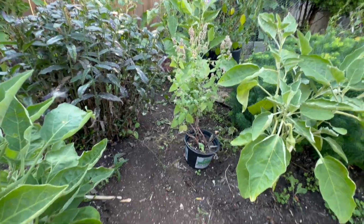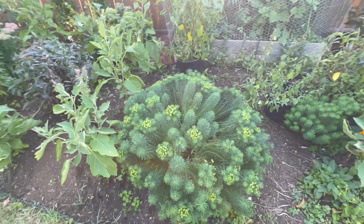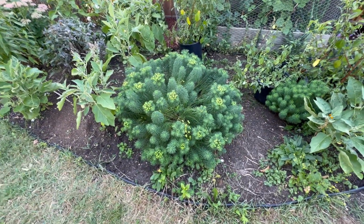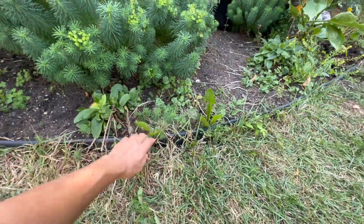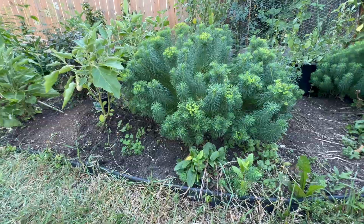Look at this, it's so big. Huge. That's pretty though, but it's invasive. Yeah, it is. They go everywhere. It's the seeds that scatter. Yeah. Okay.